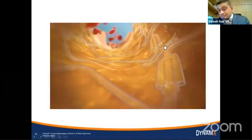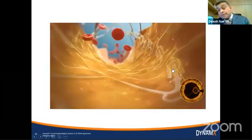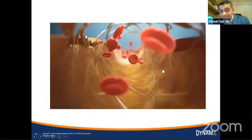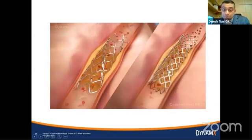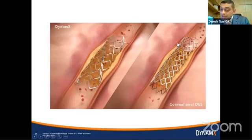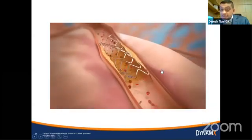Initially, it is rigid and doesn't move, but at 6 months, when all these things dissolve and move away, what you then get is a flexible stent. A flexible stent that moves with the artery. And here you see the old technology, or the older technology, where it doesn't move. That area pulsates, but the whole thing pulsates here instead.